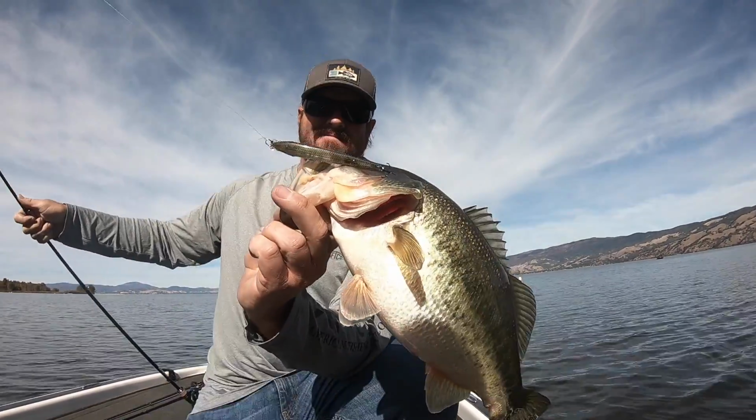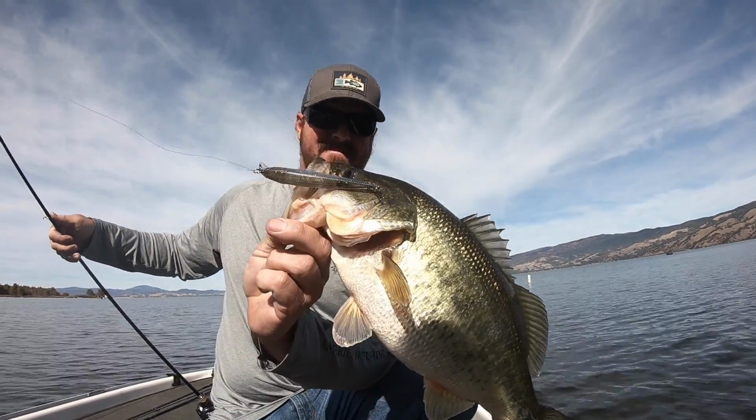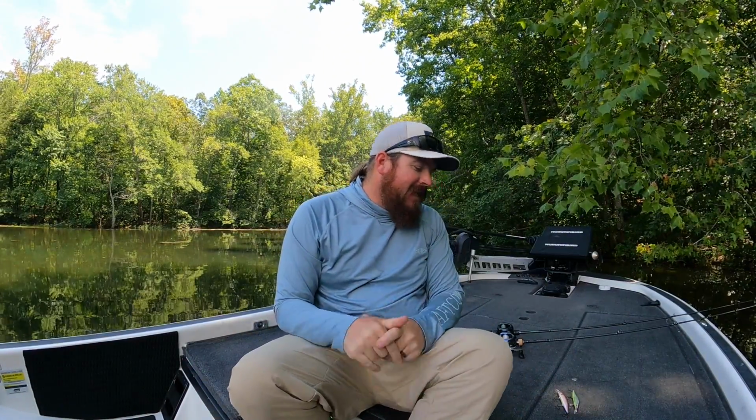Color is a huge deal. There's typically 3 ways I'm going to go this time of year. One is sort of wimping out, and that is like the matte and the ghost colors. I say wimping out, it's not wimping out at all, but what I mean by that is it's not one of the extremes. Those colors will always work.